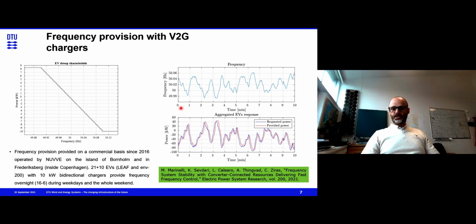The one that you see on the right is just an example of how the operation of 10 of these chargers is performed. You see on the first plot the frequency measured on a 1 second basis. The plot here is reporting 10 minutes, so it's 600 samples. And the power value, so the requested power that the controller is requesting to the aggregation of cars, and the power that is being provided by the cars themselves. If you are interested in having a little bit more of an understanding of the stability implication of this type of control, I would suggest the reference that you find here in the slides.